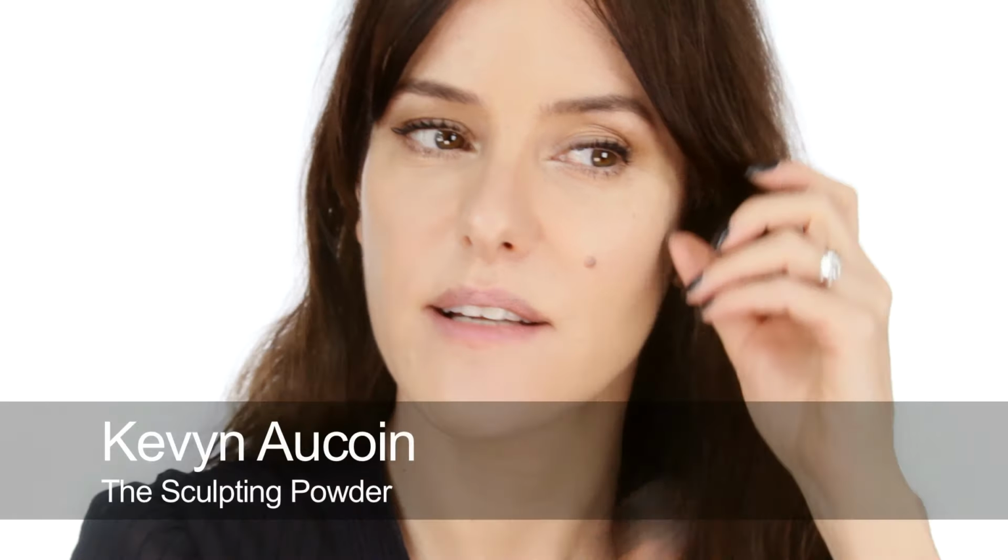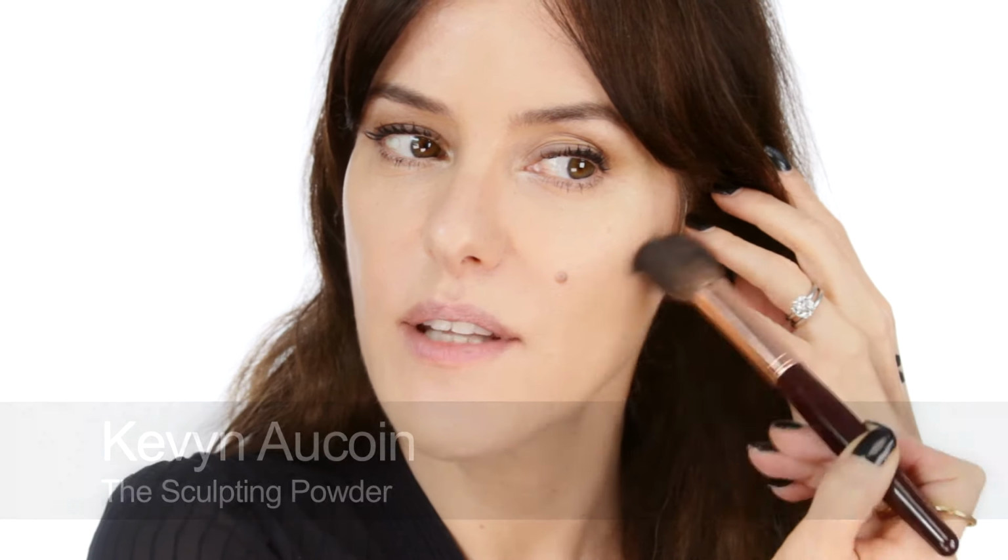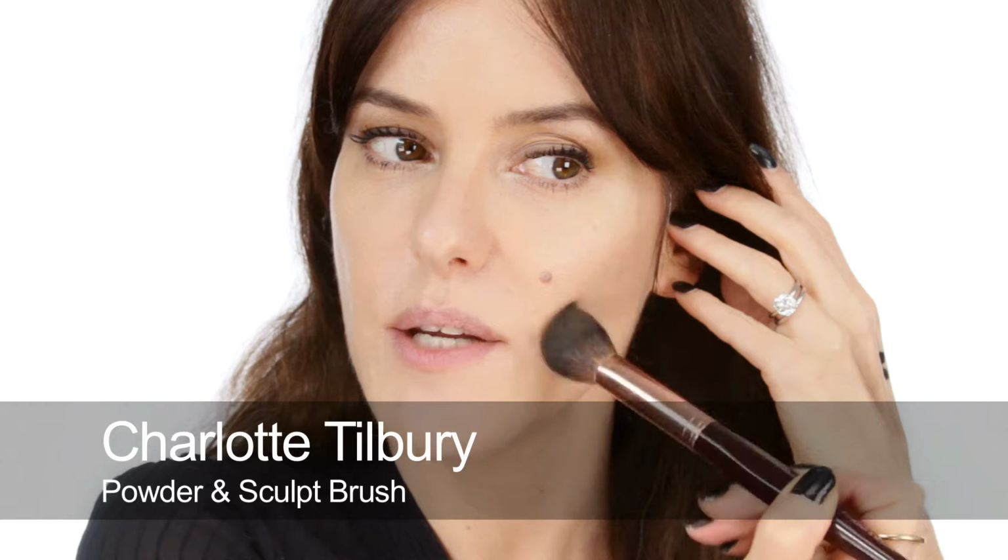So the next stage of this makeup will be a little bit of sculpting. I'm using a powder sculptor, which is why I'm using it now once I've done my powdering. If you prefer to use a cream one, then you should do it earlier on in the makeup, just after you've done the highlighter. So all of the wet products should be used together, and then dry products after that, once you've powdered. So I'm just going to gently run that along under my cheekbones.